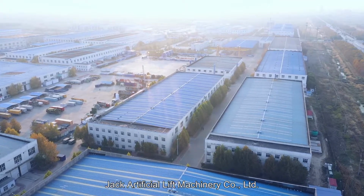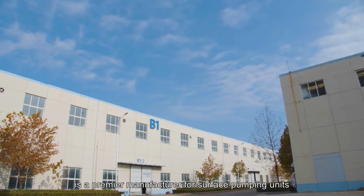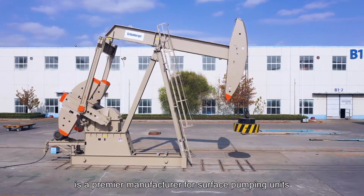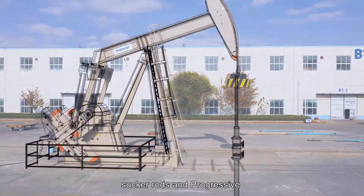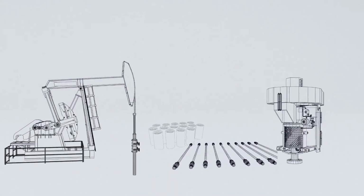Jack Artificial Lift Machinery Company Limited, a Schlumberger joint venture, is a premier manufacturer for surface pumping units, sucker rods, and progressive cavity pump drive heads.